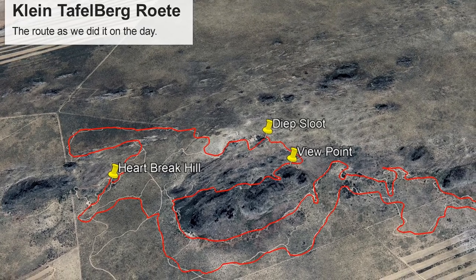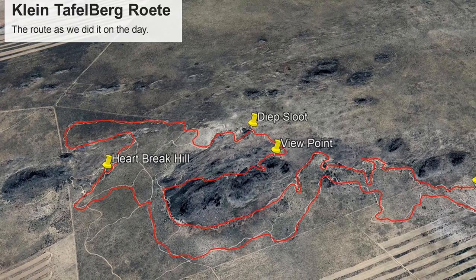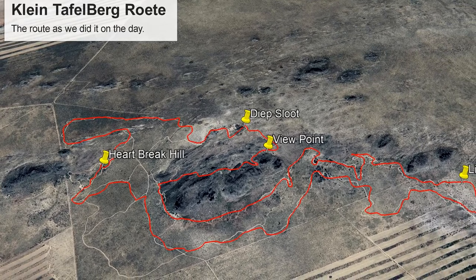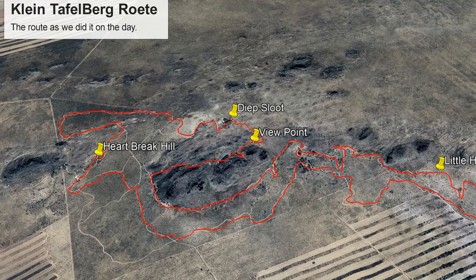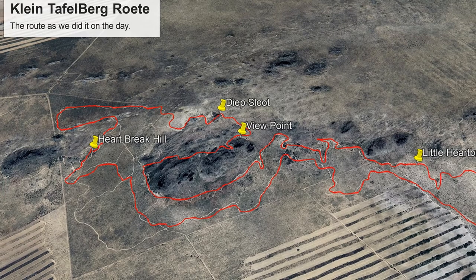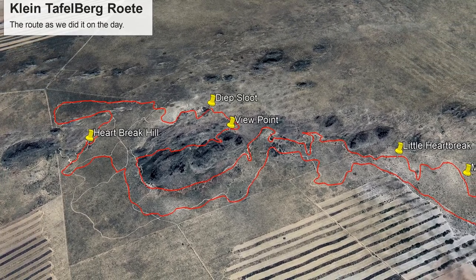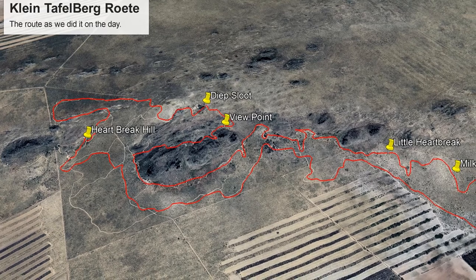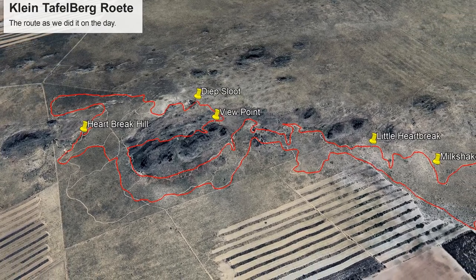Alright, so as you can see here, this is the route that you could take. There's a number of little pathways going off left and right. You can either do them yourself or be guided by Uncle Alfie or Oom Frans. Right, so there's a number of obstacles. The ones that are here are just the ones that we did, and there are more obstacles to do on this Klein Tafelberg, and we didn't get to all of them.